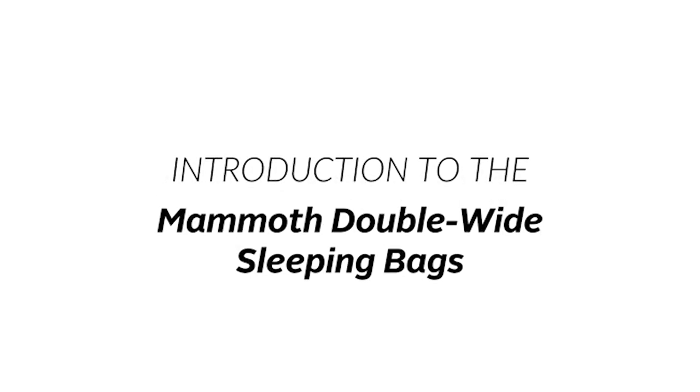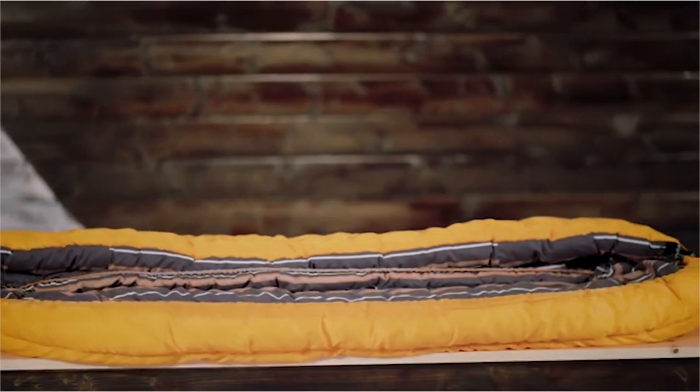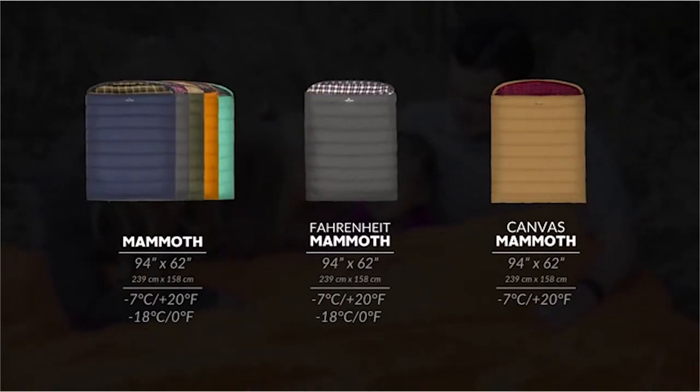Introduction to the TETON Sports Mammoth Double Wide Sleeping Bag. For snuggling up or spreading out, the Mammoth Double Wide Sleeping Bag is the essential couple sleeping bag. At 94 inches long and 62 inches wide, it's longer and wider than a queen size mattress. It comes in multiple colors and two different temperature ratings.